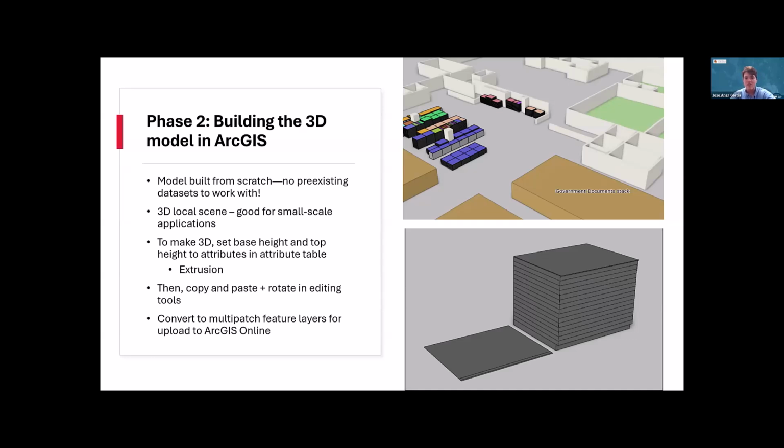So the way it works, you can see that image on the right at the bottom. Those are the exact same feature, but one of them has been rendered in 3D, and the other one is just all those 10, 12 layers sandwiched together on top of each other with the same height. So to make it 3D, what we did is you set the base height and the top height to attributes in the attribute table. All those measurements we got in the previous phase, we put them as different columns in the attribute table, and then we set all those as the base height and the top height. So it just places everything exactly where it needs to go. And voila, you have a 3D cabinet.